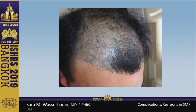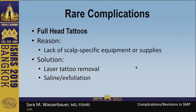So he wanted this gone. He was willing to do anything. I said, if we take this off, the rest of your hair is going to be taken off too. He said, I'd rather have that than a blue head. So that's a full head tattoo. I've got other pictures of full head tattoos, but this is just a lack of scalp-specific equipment or supplies.